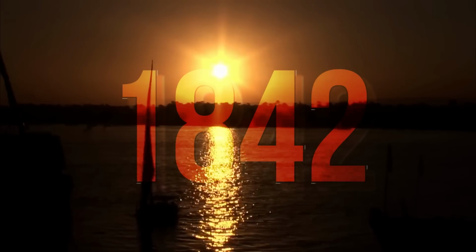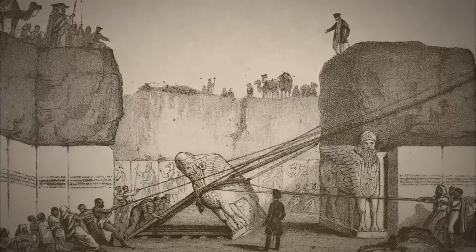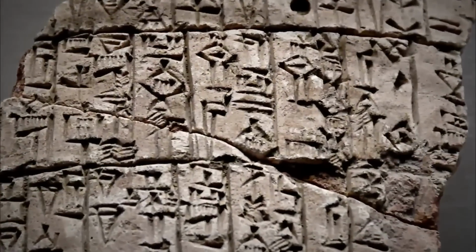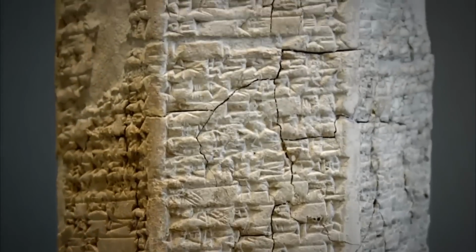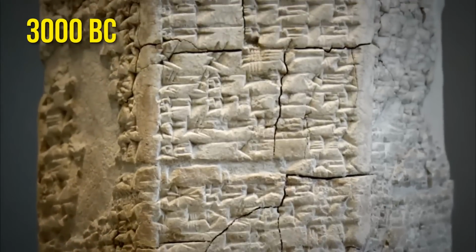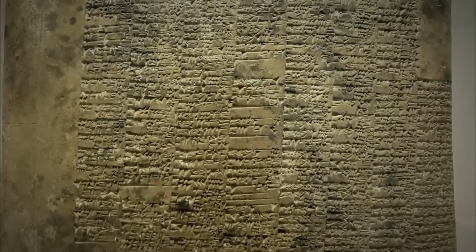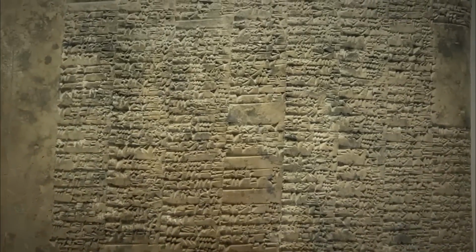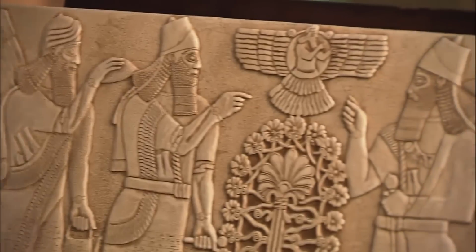Mystic message. Back in 1842, a British archaeologist was excavating a library at the ancient city of Nineveh when he found a royal archive containing several clay tablets with cuneiform inscriptions. Dating back to 3000 BC, they are the oldest form of writing ever discovered. They've also been translated, revealing interesting stories about how gods came in contact with human beings and even created us.